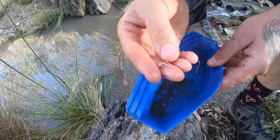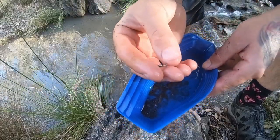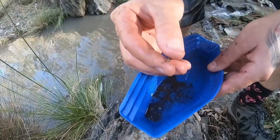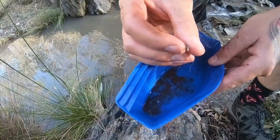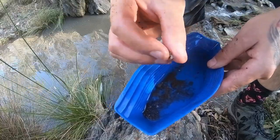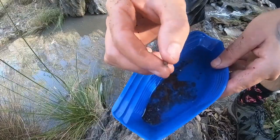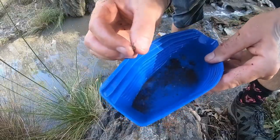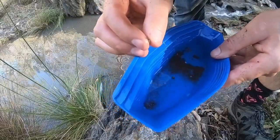That's what was giving me my signal. I scratched out the crack and it still had a signal in there after I found that hot rock. And that is a bit of melted something. I'm not 100% sure what it is. I'll take it home just in case it's something special. But nice bit of metal. Nice hunk of it.